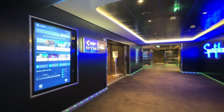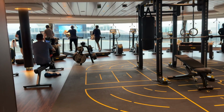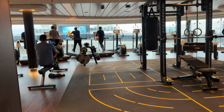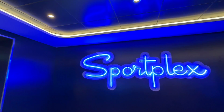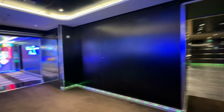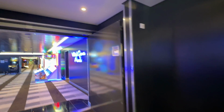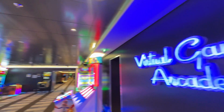Heading upstairs to deck 16 now, getting towards the top of the ship, you'll find the gym. It's a great sized gym and it's got lovely views as well over the pool and the centre of the ship. And here we've also got the Sportplex, which is one of the best places for families to hang out. This deck is very much dedicated to families and fun activities. So first of all, we'll start with the video games arcade.